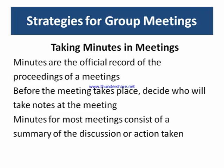How to plan and organize minutes. Before the meeting takes place, decide who will take notes at the meeting. For groups that meet more than once, the group may appoint one member to record the minutes. The content of minutes varies depending on the group. Minutes for most meetings consist of a summary of the discussion or action taken. If you will be preparing minutes, find out before the meeting how detailed they should be. Use previous minutes as a guide. If none are available, talk with the person who has called the meeting.